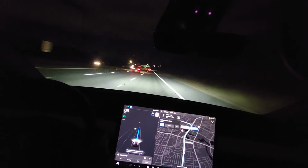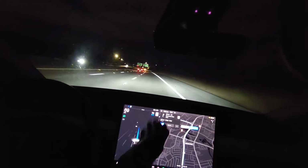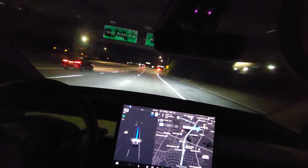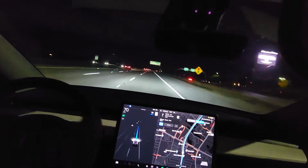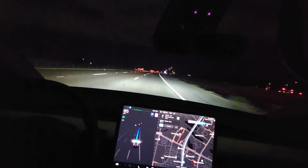Yeah, so something happened after that. I don't know why it wasn't responding to me adjusting the speed. That was weird. I had to physically be pushing the accelerator to keep it going the speed I wanted. So okay, I don't want to go 70 anymore. I was just doing that to keep up with the traffic near me.